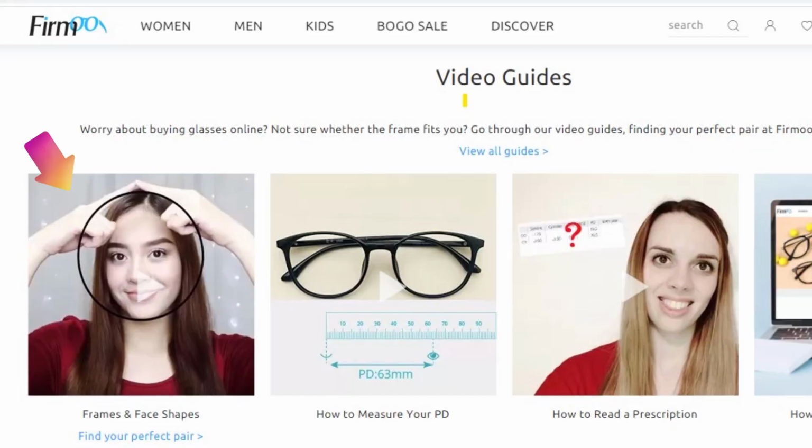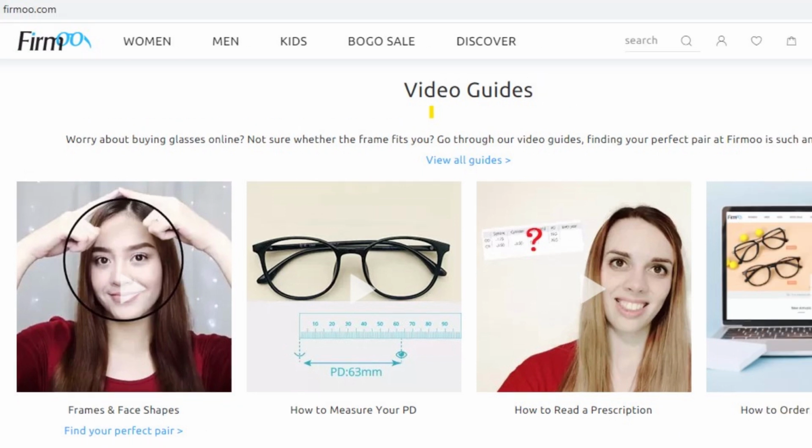Number one is they have a video to help you choose the best frame that would look good on you with the type of face shape that you have. And number two, they have a video to teach you how to measure and determine your PD. Now the PD is a pupillary distance from the center of one pupil over to the other, which is measured in millimeters. This number is very important as it is needed when entering your information in during your ordering process.